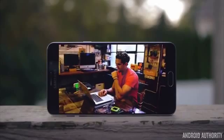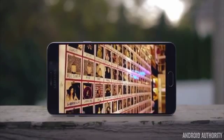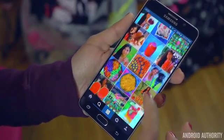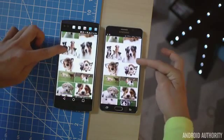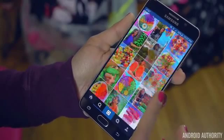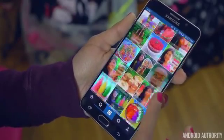Really, the Note 5's display is no match for any smartphone out there right now. If you want the best Quad HD display in a smartphone, you're looking at the clear winner right here. Sure, the whites may be a little warmer than the V10's, but the colors are much more vibrant and really pop. Almost too much, I would think, for some people, but you can always change it in settings.